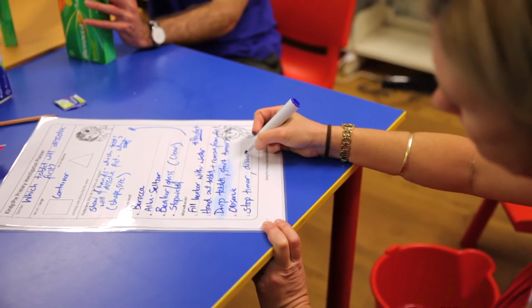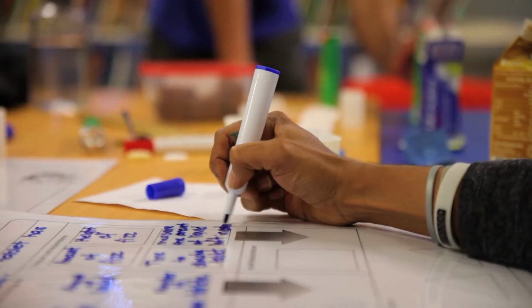The staff PD that we held after school was entertaining, but also extremely engaging and provided some really useful resources for the staff, so it was great.